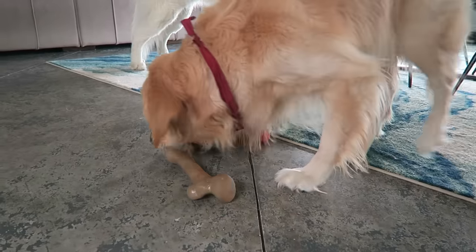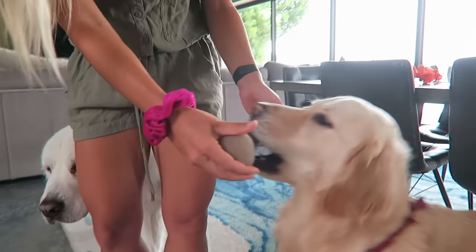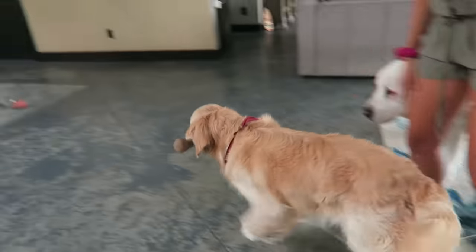Coop, it is not rocket science. It's a bone. You're a dog. You're supposed to understand this. Get it. Get it. There. Good boy, there it is. That's how we do it.